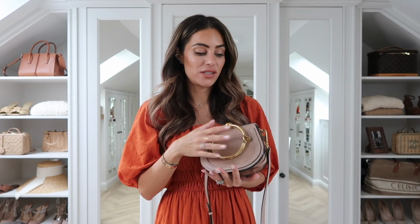I haven't worn it for a very long time, but I still love its vibe. I loved how different it was. This handle just feels almost equestrian, which obviously is a vibe that I quite like.